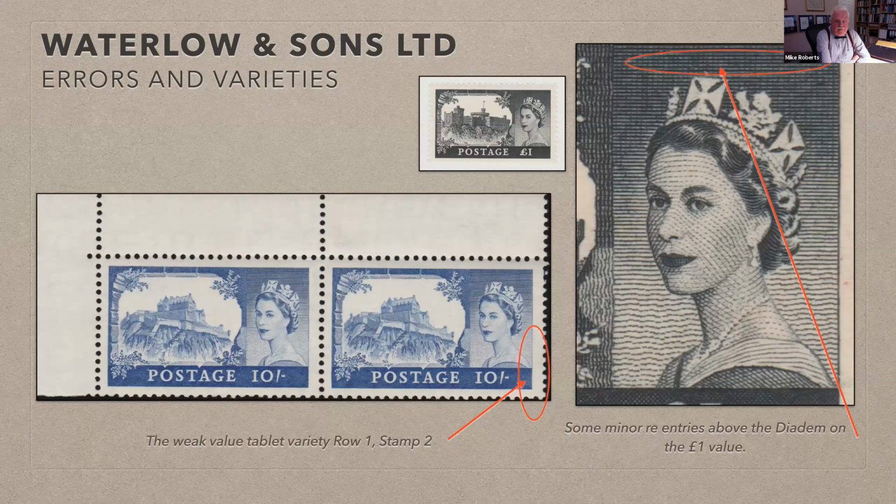Not many errors and varieties of any great excitement here. Probably the weak value tablet variety on the 10 shilling is the one that's perhaps featured mainly in the catalogue, the Stanley Gibbons catalogue. There's some minor re-entries above the diadem on the pound value, but not really very exciting, I don't think, but there we are.